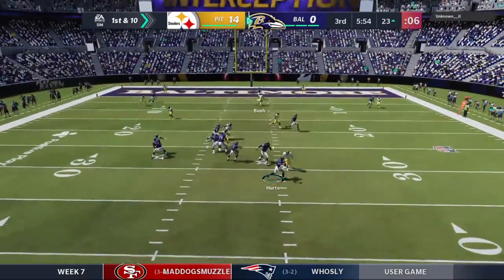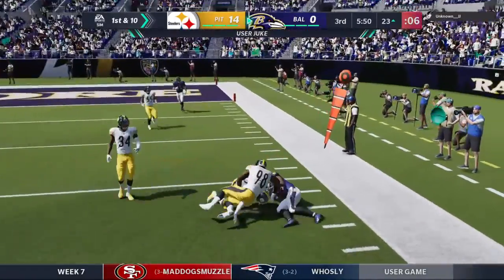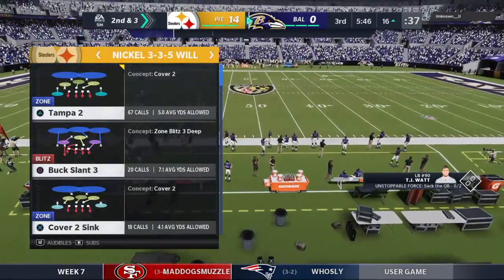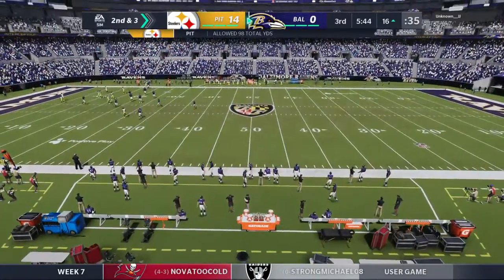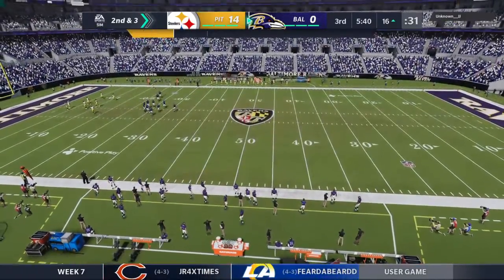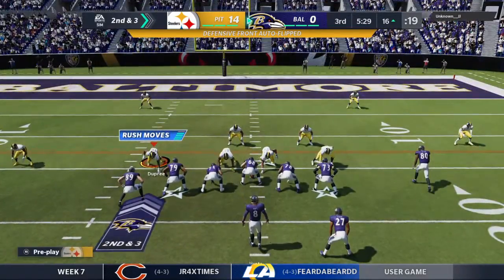Off the play fake, here's Hurts. Quick hitter here is complete. They showed off a nice juke of the defender before the next wave could bring him down. 7 yards to pick up there. Brandon, perfect defense in this situation would have meant that there was an incompletion. They would have picked it off.